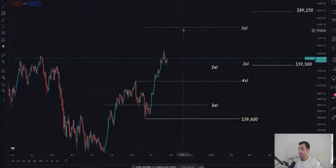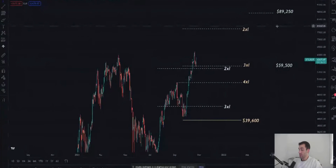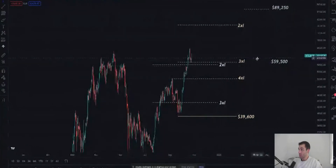If it ends up failing, it may be time to get out, take some profits, right? But if it slams through it with another big fat green candle, then that's a strong sign that we're headed to the next margin pressure level, which at this moment in time is $89,250 based on our $59,500 retracement.